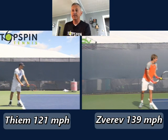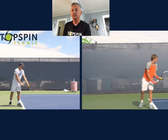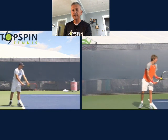Currently, they're both in the ready position. Now, this film was taken from 2014 in Cincinnati, but a lot hasn't changed with their serves. The only thing that's really changed is Dominic has changed his racket. He used to play with the Head racket. He's now playing with the Babolat racket. But anyway, let's take a look at some of the similarities they have, some of the commonalities, and some things that are different. So let's go ahead and progress the video.